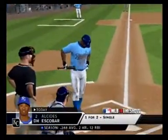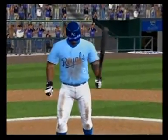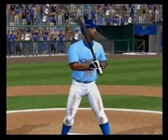And the book on this guy is to get the ball up into the outer part of the plate. But I think he knows where this pitch is heading, and he puts a good swing on it. Alcides Escobar will dig in, 1-for-2 thus far.